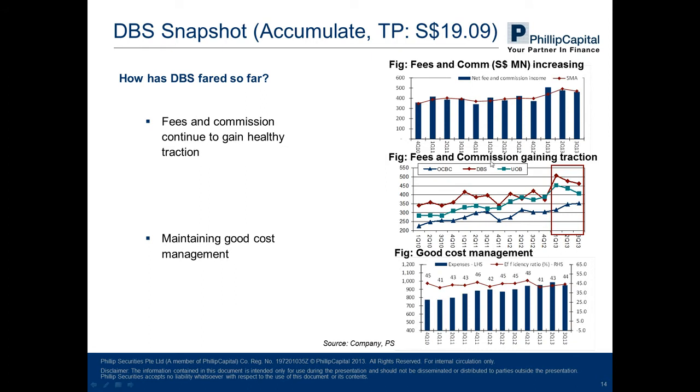For the fees and commission, which takes up 21%, again we see that it's gaining very healthy traction over the last 3 years, and it outperforms its peers in terms of the total fees and commission as well. Cost management is tight and efficient, ranging from about 41 to 45%.